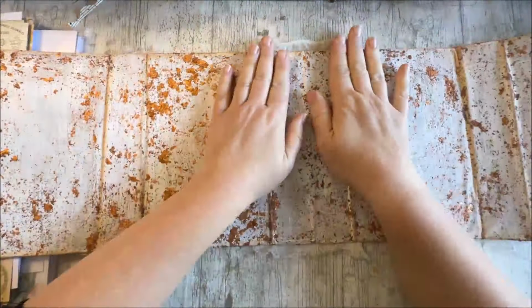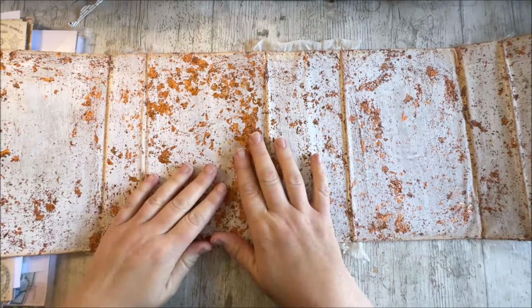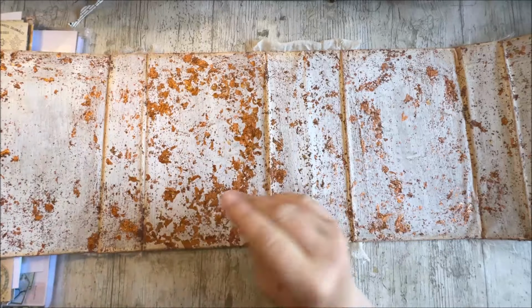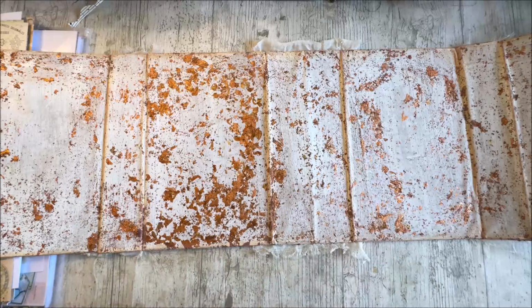So then I thought, right, what am I going to do with this now? How do I want it to look? I don't want the brown paper effect. I knew I was going with an autumn kit. So I thought, right, I know, I will cover it all in gesso. So I covered the whole thing in gesso.